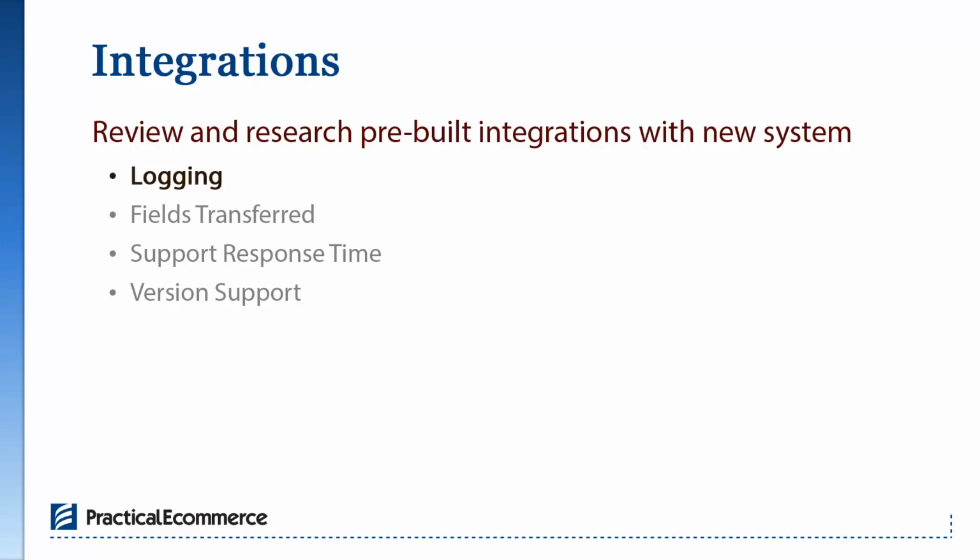Find out what type of logging is in place to troubleshoot if data is not transferred properly. So, if you find out one day that an order's been placed on the website but didn't make it into your accounting system, how are you going to determine where that issue occurred? You'll want to know that there are some logs in place so you can figure out where that failure happened.